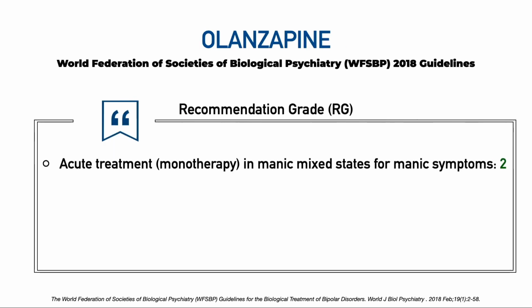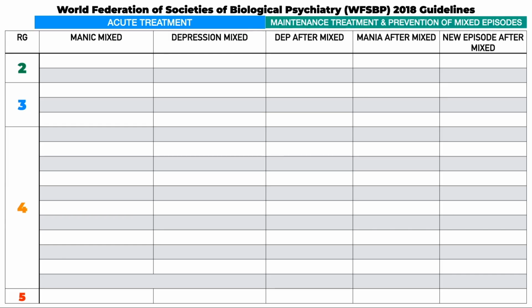So as a monotherapy, be mindful, we are still in monotherapy. We'll talk about augmentation in a few minutes. So let's go to the table. Where does this 2 score show up on the table? So we have this table here, and olanzapine had the highest recommendation grade, RG of 2, for manic mixed acute treatment.